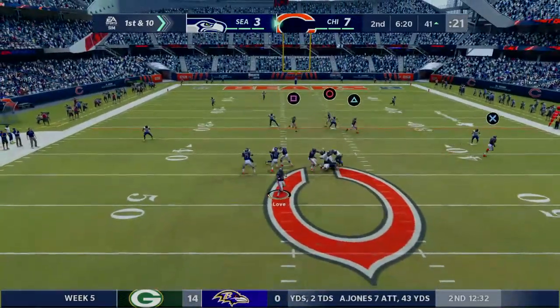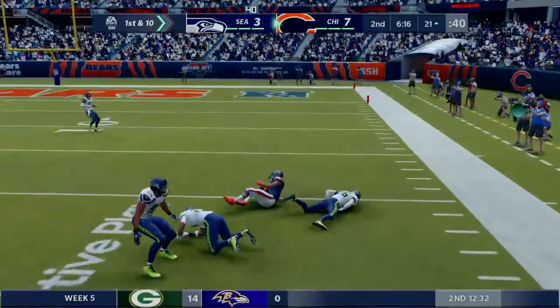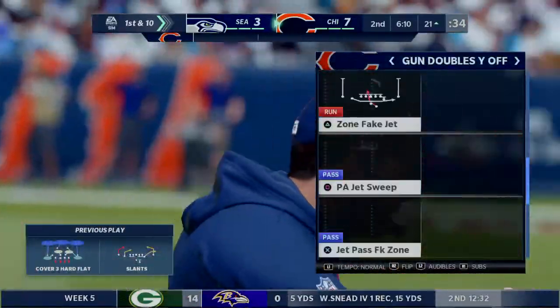Working out of the gun. Love. It's caught by Brown. And he's got this down almost to the 20 before he's dropped. Another big gainer that time. This one goes for 19 yards.